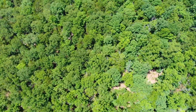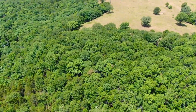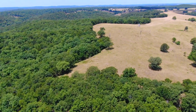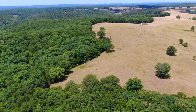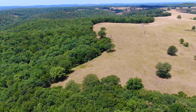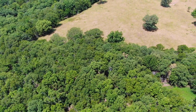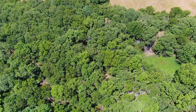And then as we keep heading west, looks like a little open area down there to the right. As we keep heading west, the property is sloping up, and then tends to level off on the west side. It doesn't go quite to that open meadow. It stops just a little bit short of that. But the west side, according to the topo map and what we're seeing here, appears to be quite level.